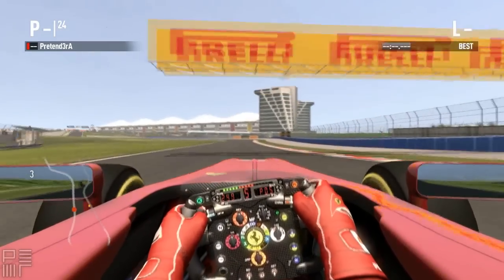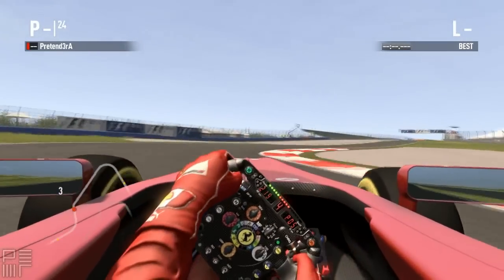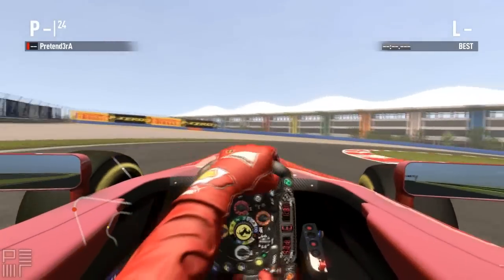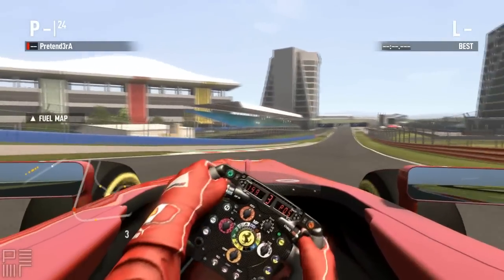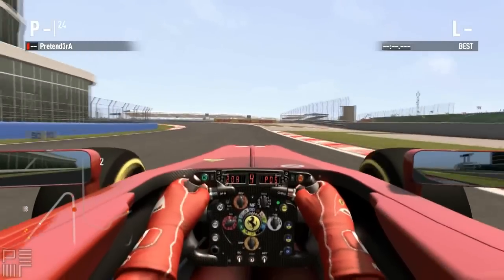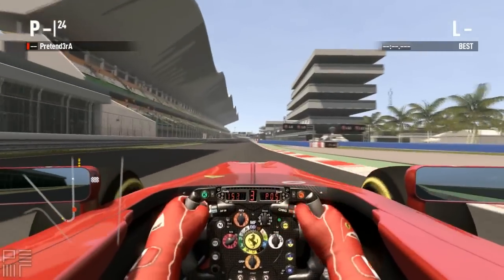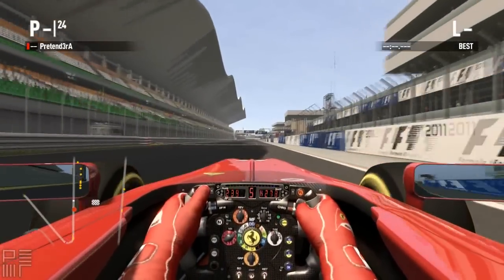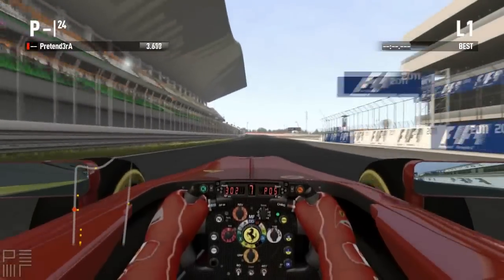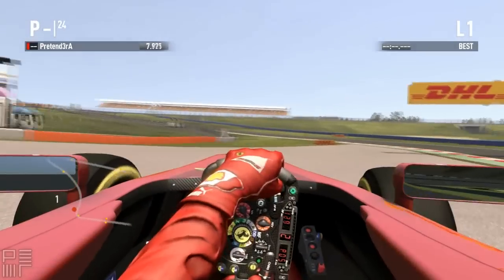Option tyres. Fuel. Got all but one R&D. I wonder if we're gonna do that in the last race, or is that the Suzuka that crashes? That was the Hungary actually that crashes. Hungary, yeah. I remember. Engine man. Alright, starting my first hot lap. Okay. And we'll go wide on the first corner.